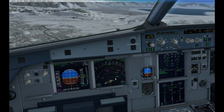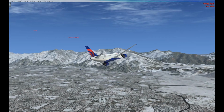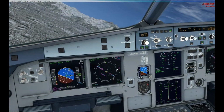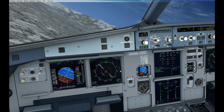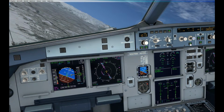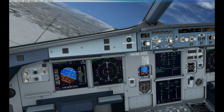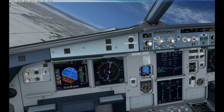Making the turn now. Now I need to really concentrate on my ILS approach. I now have my ILS bars active. I have my glide slope active. I'm going to select localizer. That will enable the aircraft to track the localizer bars. Once I have put those up, I am then going to select approach and follow both the ILS bars and the glide slope.